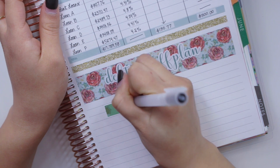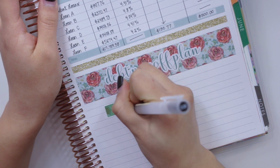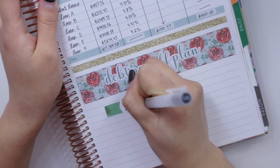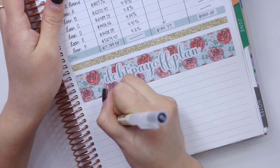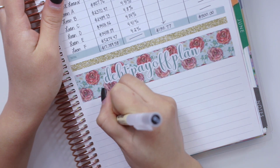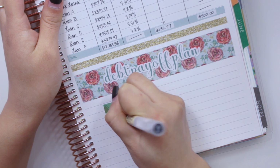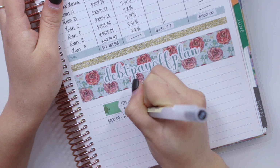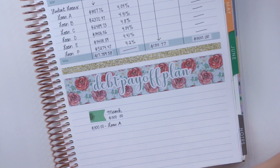So in March, I was only able to put $300 towards debt, which I already kind of talked about. It's totally fine. I'm glad that I was able to put something. So never feel discouraged if you can't put the amount that you want to put, as long as you're putting something, I think that's the most important thing. Okay, so $300 went towards loan A.